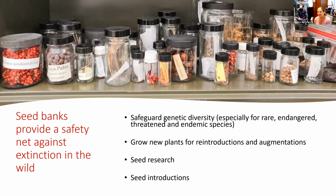We also use the seeds to grow plants for our Connect to Protect network, for example. And we grow plants from these seeds that we store for all our projects, the reintroductions, the augmentations. The seeds also get used for seed research, because for a lot of the native plants, we don't know that much about how to germinate them, or if they can actually be stored or not. And seeds can also be used directly for introductions or reintroductions.